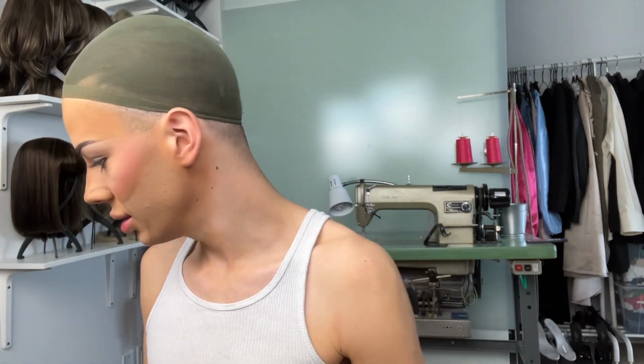We're going to start with the lightest pink, we'll put on the brow bone right now. So let's do that.